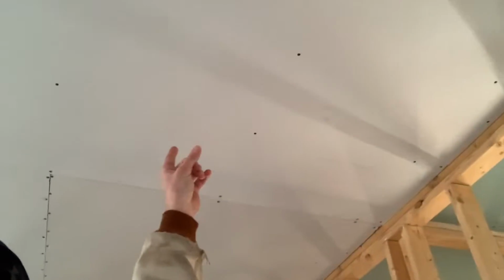And we kept the heat going, kept the house nice and warm. Because when they put these screws in, there's glue behind the drywall that sets up and needs to be warm to set up. And it keeps the drywall really snug onto the wood. So you really want your house to be warm when you hang drywall.